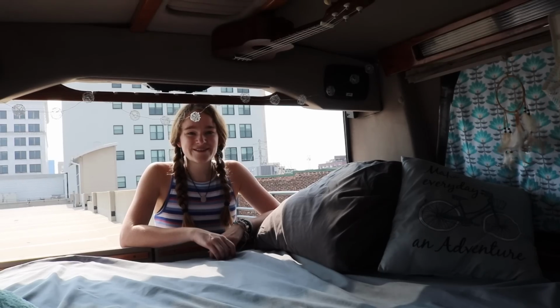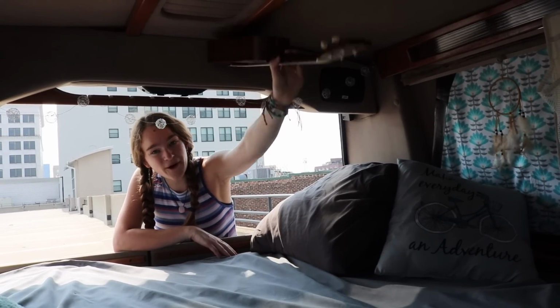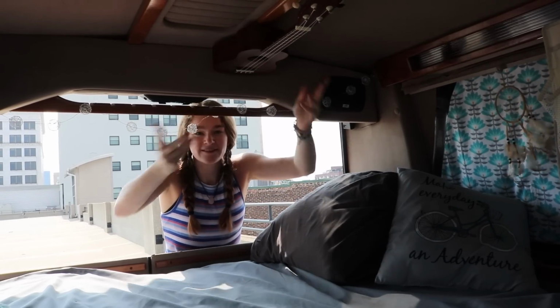Another example of how I use Velcro is where to store my ukulele. This is just Velcroed to the roof. And so I just play it whenever I want and then I can just stick it right back up here. And it's out of the way.